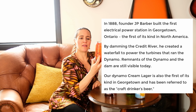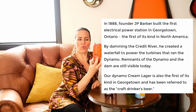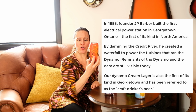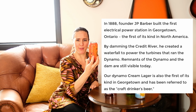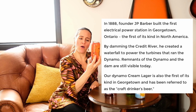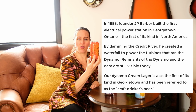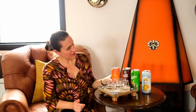Dynamo Cream Lager. In 1888, founder J.P. Barber built the first electrical power station in Georgetown, Ontario, the first of its kind in North America. By damming the Credit River, he created a waterfall to power the turbines that ran the dynamo. Remnants of the dynamo and the dam are still visible today. Our Dynamo Cream Lager is also the first of its kind in Georgetown and has been referred to as the craft drinker's beer. The core 4 beers, available all year round at Furnace Room Brewery.